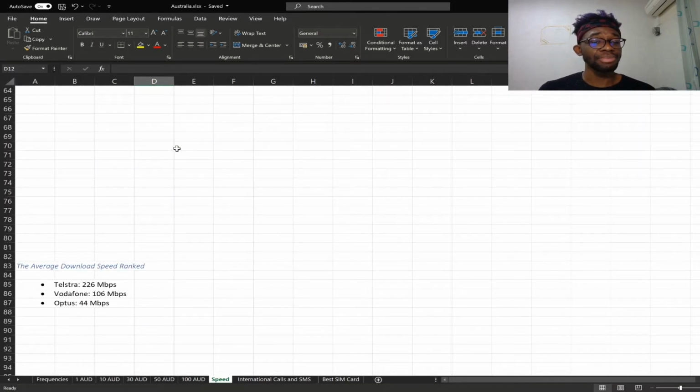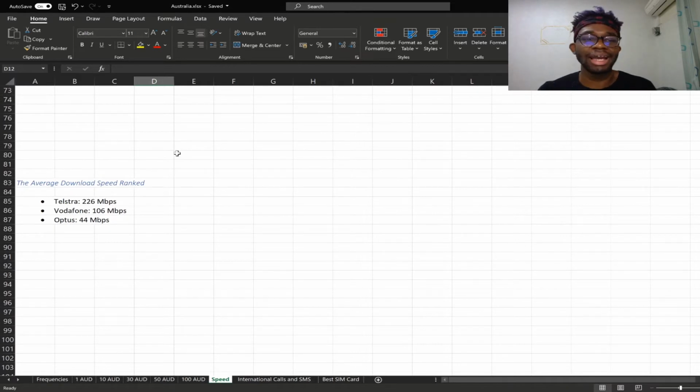And let's see the speeds ranked. Well, with Telstra I got, of course, the highest with 226. Vodafone I got 100, and Optus 44. And I'm actually very surprised with Vodafone, because Vodafone has had, or maybe still has, a bad reputation in Australia for being the worst in terms of coverage, which I won't talk about in this video, where for coverage Telstra is the best, then Optus, then Vodafone. And if you're going to the outback, so if you're going to be, let's say, a backpacker on a working holiday, and you're going to do farm work or stuff like that, avoid Vodafone, because you won't get any reception at all.